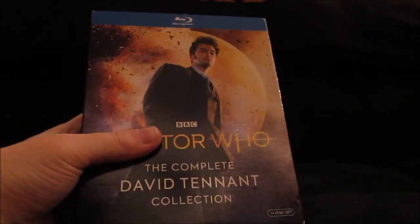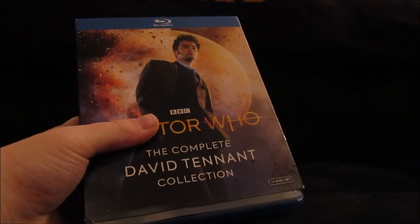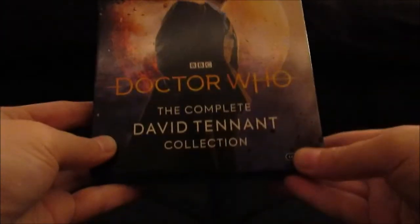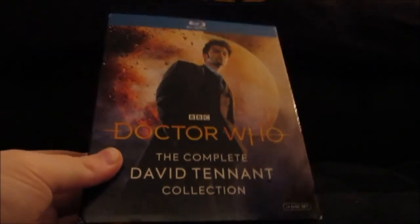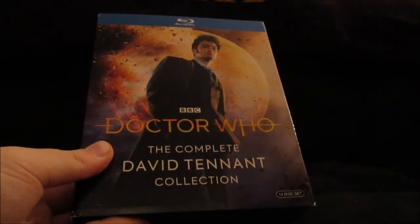I'm so thrilled that they did this, because when you buy individual seasons of Doctor Who, it's insanely expensive, but this is such a great alternative to buying the individual season because it comes with everything, which I was not expecting. I was expecting bare bones, you get the episodes, maybe a couple special features exclusive to the set, which you do, and that was it. And I was happy with that.